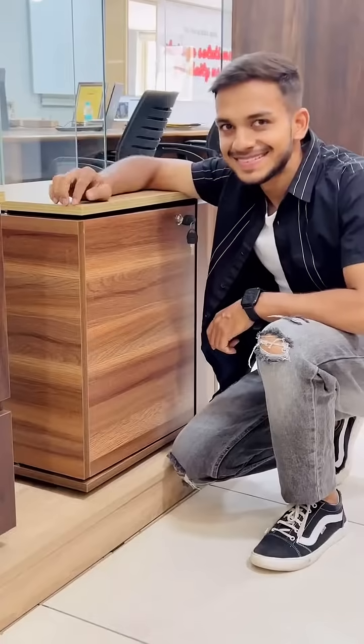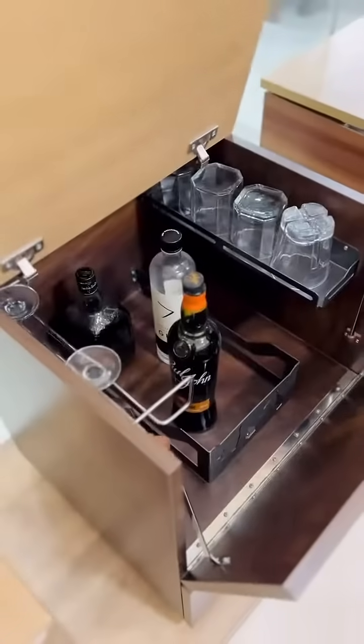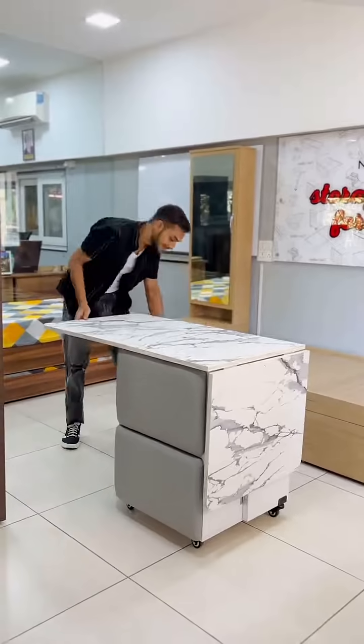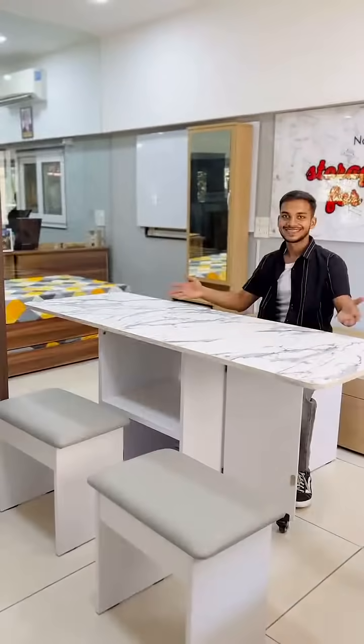Does this look like a side table? No, it's a mini bar. Just for you, here is another stylish mini bar as well. Okay, and here is something unbelievable. A 4-seater dining table that looks so compact, but when you open it, voila, enjoy your meal here.